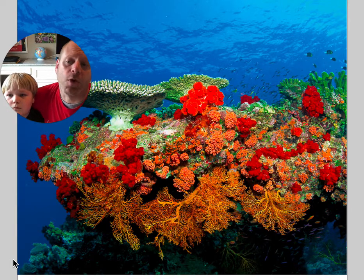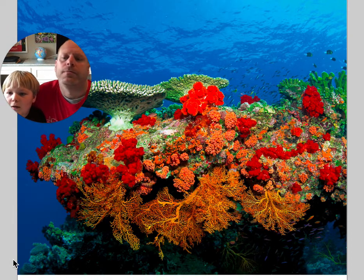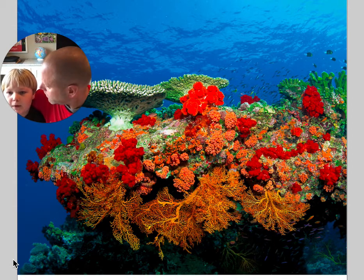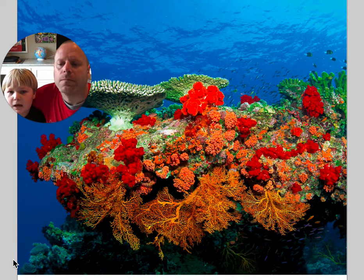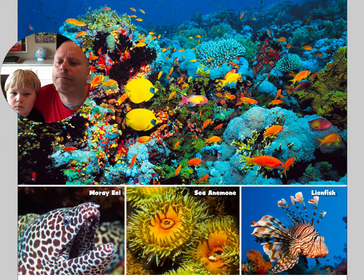Different polyps form different kinds of coral. Coral can be many different colors, and it can be interesting shapes and sizes too. Coral reefs are located in warm, shallow waters, usually near land. The biggest coral reef in the world is Australia's Great Barrier Reef. The Great Barrier Reef is about 1,260 miles long. Here's another picture for you. Check it out.